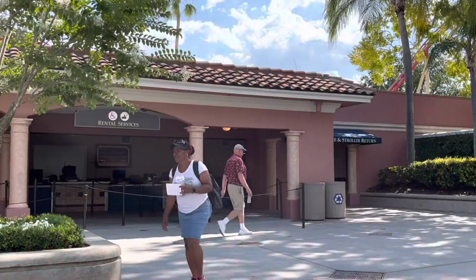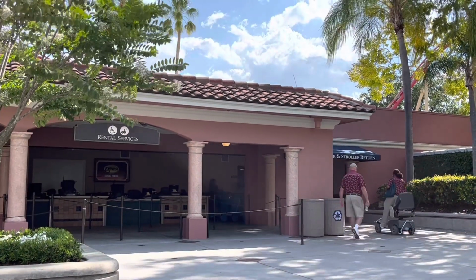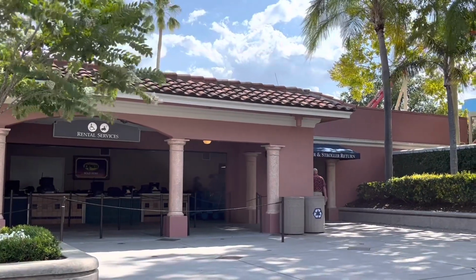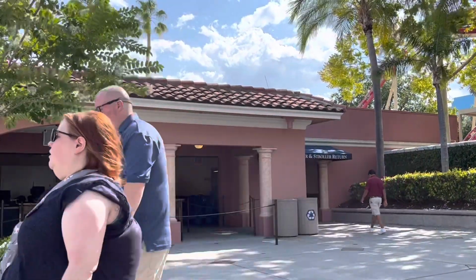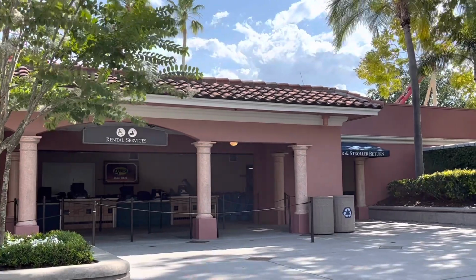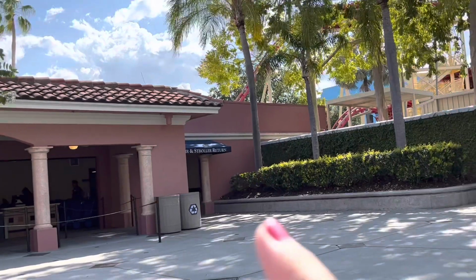At Universal Studios Orlando, the prices are the same as they are at Islands of Adventure. However, the architecture is much more minimal and it's easier to miss. So once you scan in your ticket, you're going to come to the left. It's the opposite of where you get your access pass. And so when you come here, you're going to go get in this line right here. You're going to show them all the documents that you would have to show at the other park, and then you're going to pick up right there.